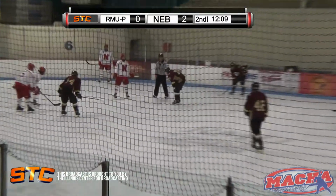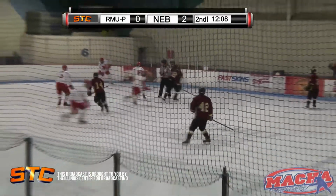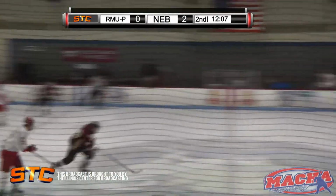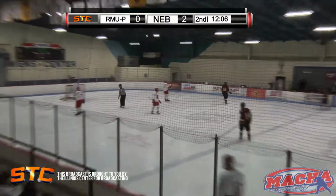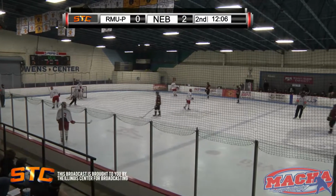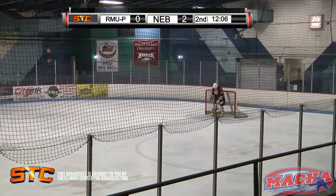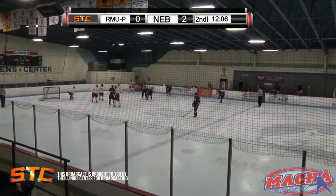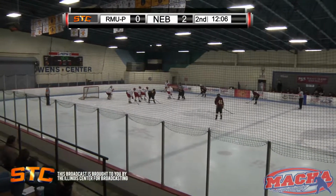And here's your icing call. Face off inside the Nebraska zone to the left of Shemek. Nebraska able to win control. Puck lofted out, loft attempt to get it to center ice. Hit one of the beams up in the ceiling. And that face-off will come back inside the Nebraska zone. 2-0 Nebraska, 12:06 to play. Face-off to the left of Shemek again.